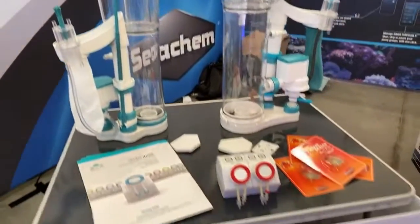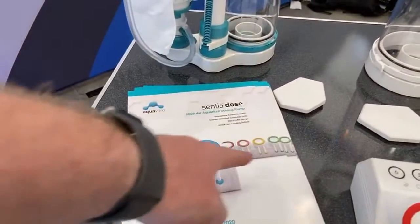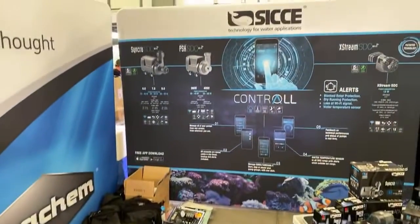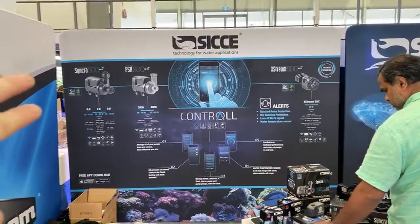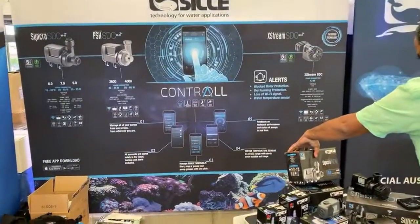But you can see that's how they clip together, and you can build these banks of them. You can see they come in different colors, so you can specify what they're going to be pumping, all nifty things like that. Now, we've got this gigantic banner here showcasing the Sydney control range of products. So we've got their return pumps over this side. We've got the wave pumps over here, showing all the different features you can do with the app.